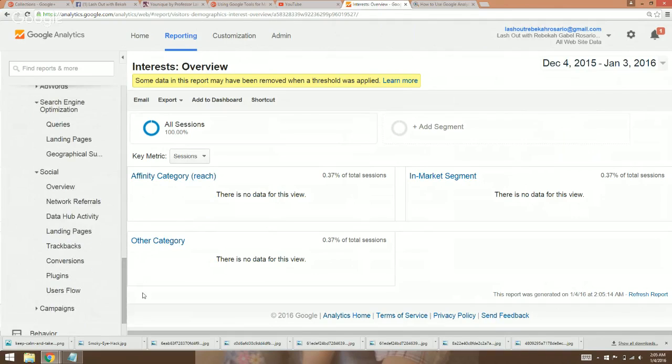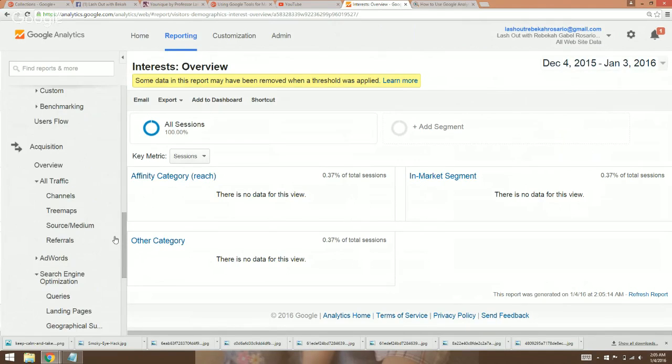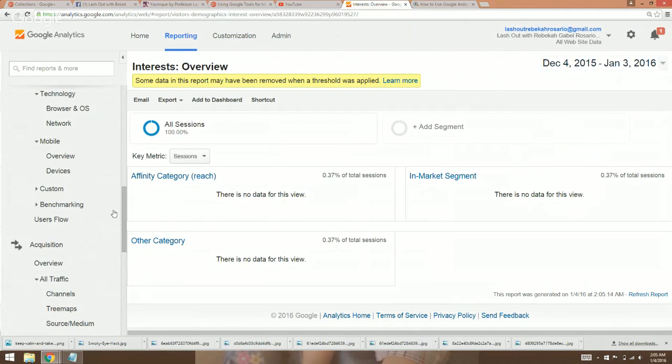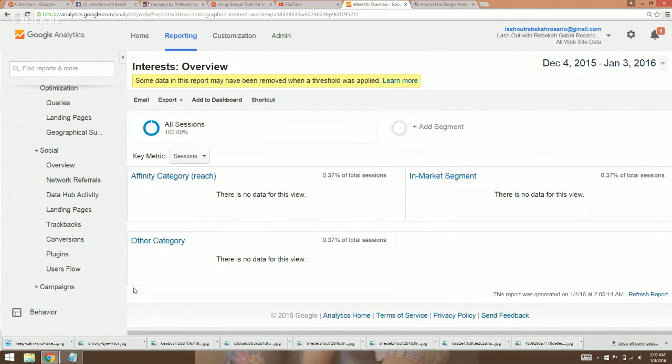So if you find that a majority of your customers are coming from Facebook, then that should be where you're spending your time. If you find a majority of customers are coming from your Pinterest site, that's where you should be spending your time. Okay, so this is the first tool, which is Google Analytics, that I'm trying to share with you that will help you work smarter and more strategically as you're marketing your business online.